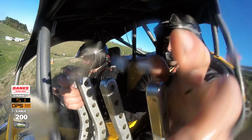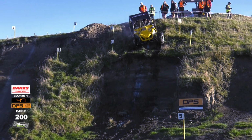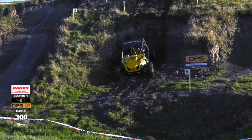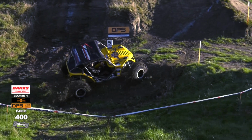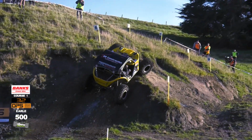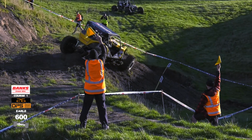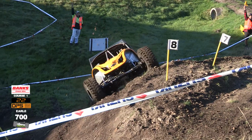You can see just how important these individual brake levers are for the co-driver to help his driver negotiate these very, very steep climbs. Doesn't look like it on TV, but I can tell you that climb is just about vertical. Through 5, no problem at all for Stuart Earl. And their Chev-powered Cowper truck. Through 6 as well. Now he starts into this very, very steep off-camber section.